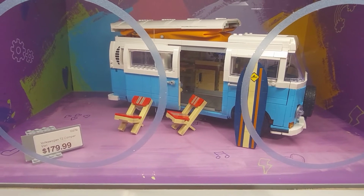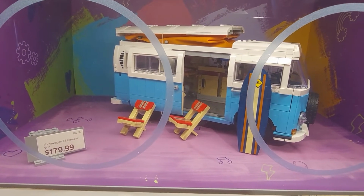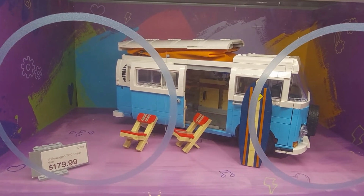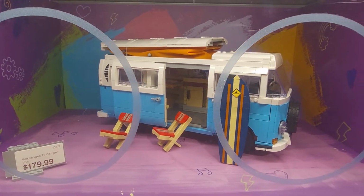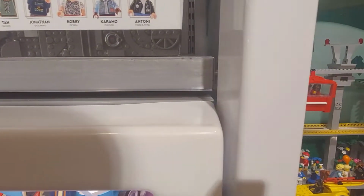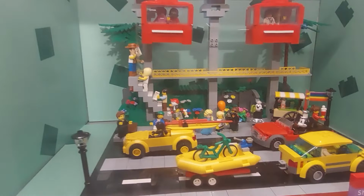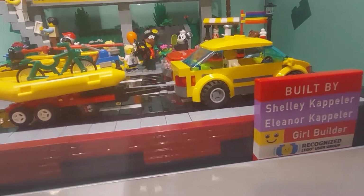I love this band. I've always loved the band, the camper. Nobody even remembers who they are. The Spice Girls? Yeah. This camper is really cool. Look down here. Hold on, buddy. What is this? It looks like a fan set, maybe?